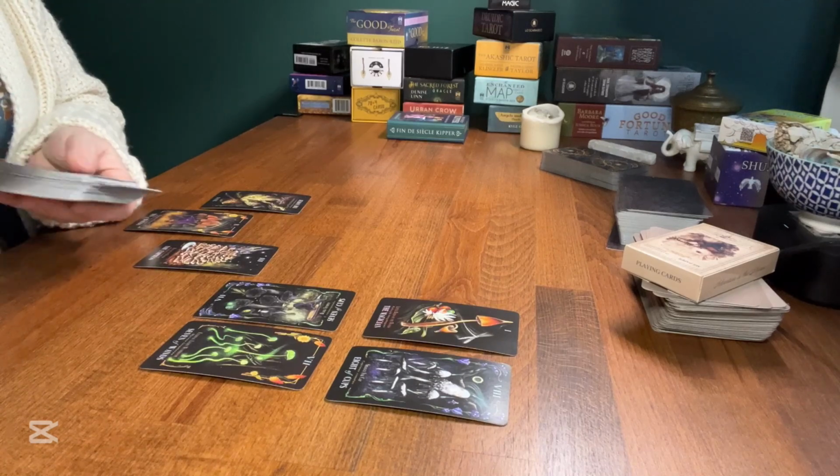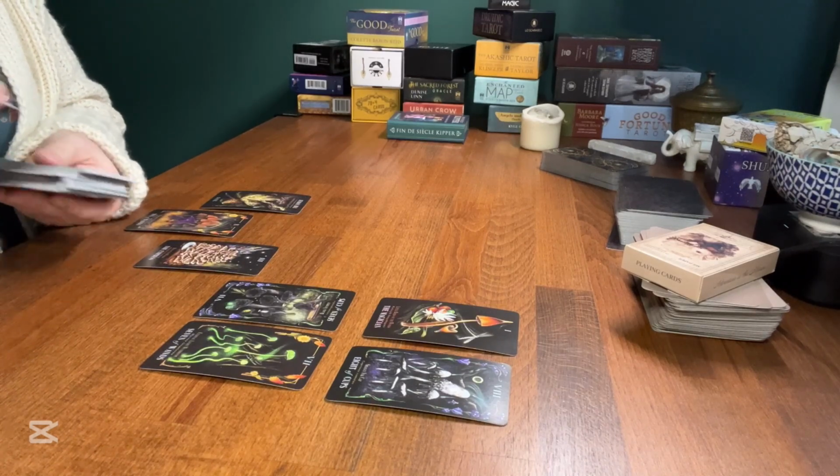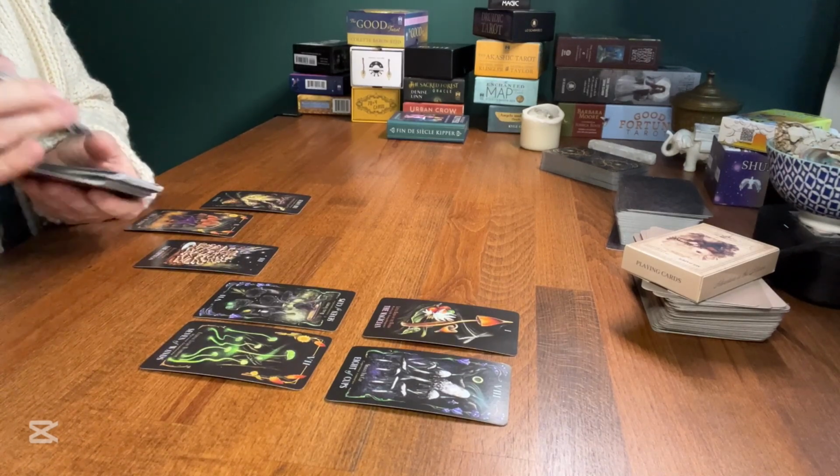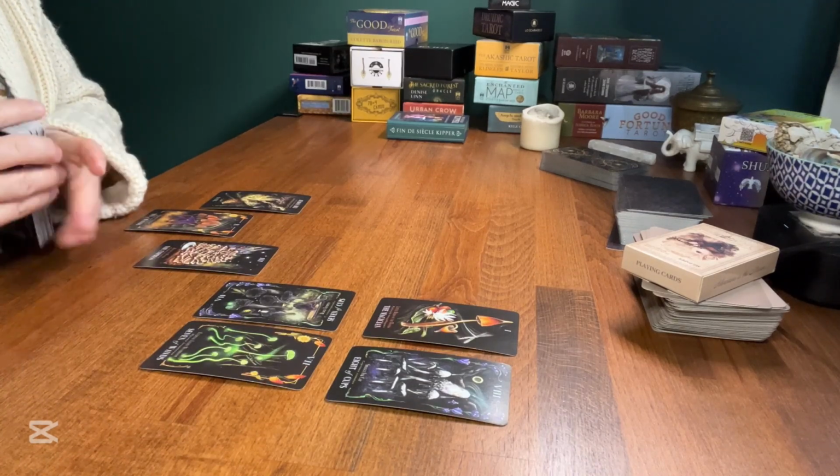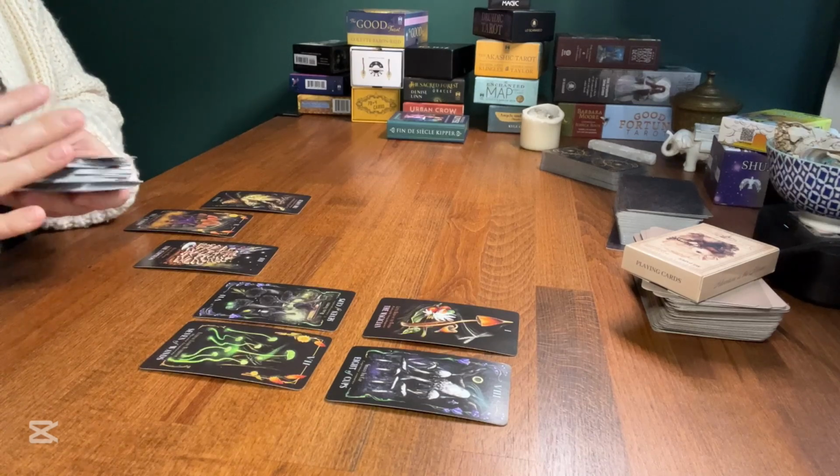Adding new tools to your tool belt. So definitely needing to move away from those old habits, skills, tools, things that you've relied on in the past, they aren't going to keep working for you.